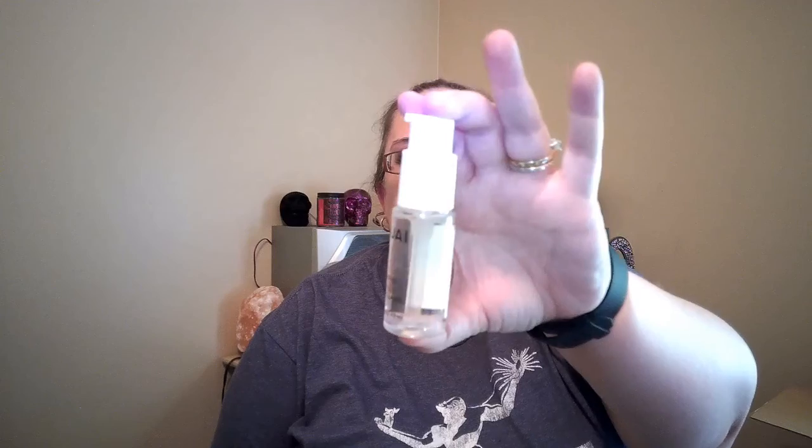The next thing I purchased was a mini of the Ouai hair oil. And this is something that I was kind of interested in. Granted, I have a lot of hair oils, but I've really been into Ouai products lately, so I thought I would try this as well.